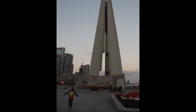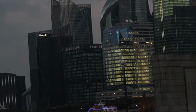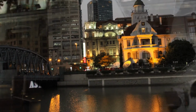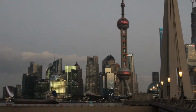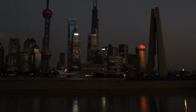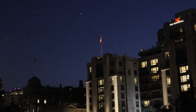These tour boats ran a little bit earlier. There's always a lot of tourist boats out on the river. That's the Astor House Hotel. Beautiful, beautiful. We didn't go inside. The outside is gorgeous. This is a street we walked to get our boat, and now we're out on the boat.